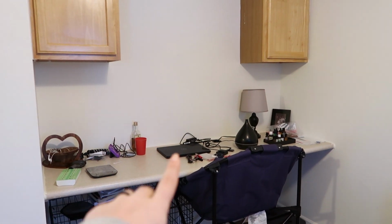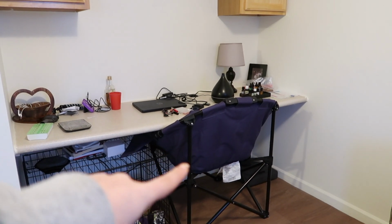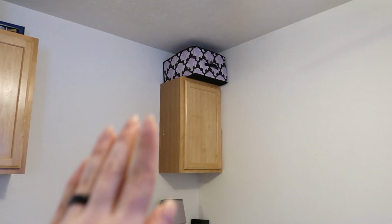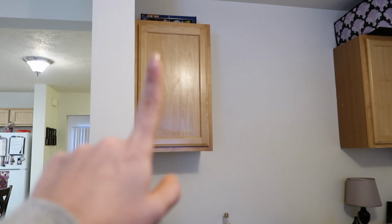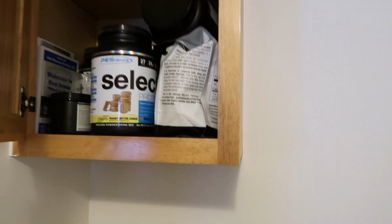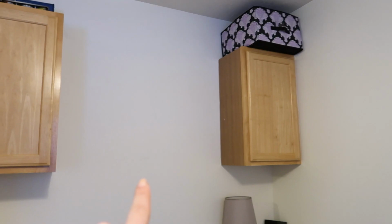So about this office setup. We have Trey's work computer there, bought that for him just for work. I put my old beauty room chair here. It does the job. And then we have this miscellaneous drawer, which is a rack, and we put all of our supplements in here. So our creatine, protein powders, our vitamins. This is like that cabinet for us. So it's nice that it doesn't take up anything in the kitchen or in our bathrooms. It's just ready to go here.